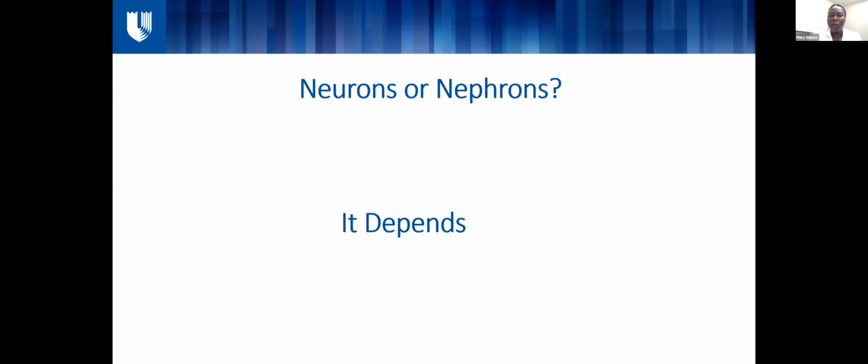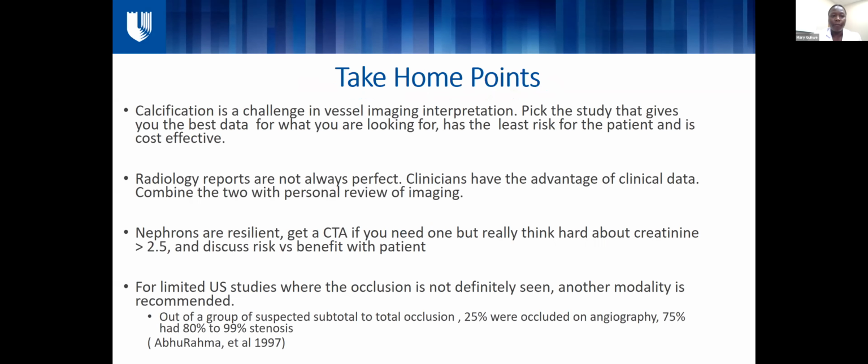Being a clinician in stroke, my default answer would probably be neurons, but in reality, it really depends on the clinical picture and what options you have. So take-home points are, calcification is a challenge in vessel imaging interpretation. We need to be able to pick a study that gives us the best data for what we're looking for, but has the least risk for the patient and is also cost effective. So there are multiple things to look at.